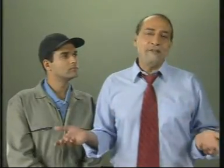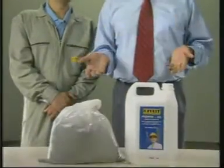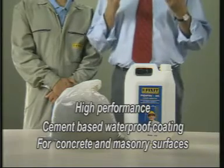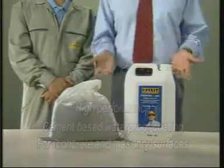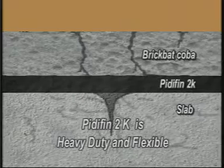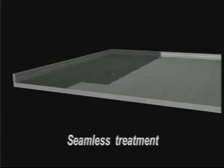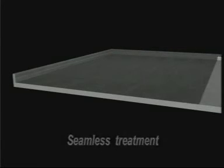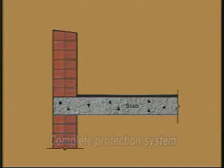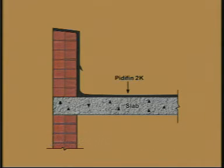The Dr. Fixit range has a very simple solution to Mr. Sahni's problem. It is Dr. Fixit Pidifin 2K. Pidifin 2K is a high-performance waterproof coating for concrete and masonry surfaces, which provides complete protection to your terraces. First, it forms a flexible and waterproof barrier, which does not crack like conventional waterproofing systems. Second, it gives you a seamless treatment, no cold joints, and thus no scope for leakages. And third, Pidifin 2K allows you to protect the parapet walls also, giving you a complete protection system. Say goodbye to your leakage problems with Pidifin 2K.